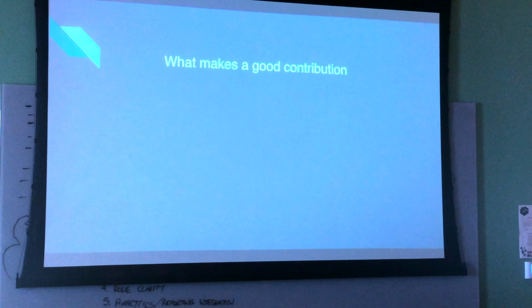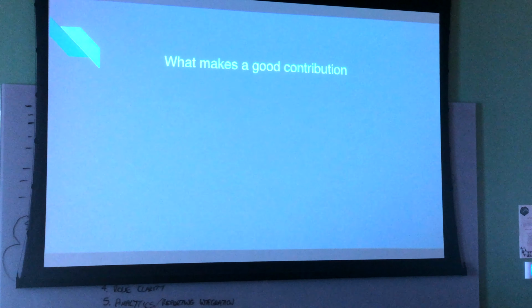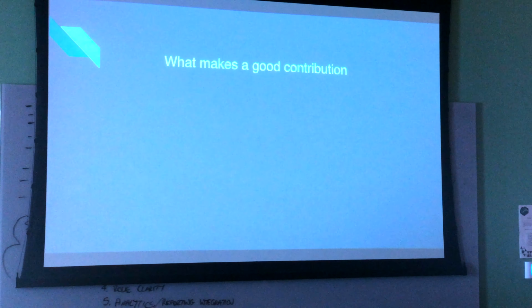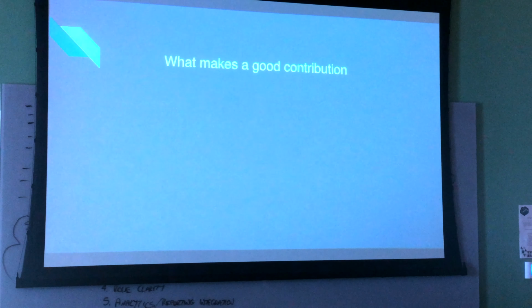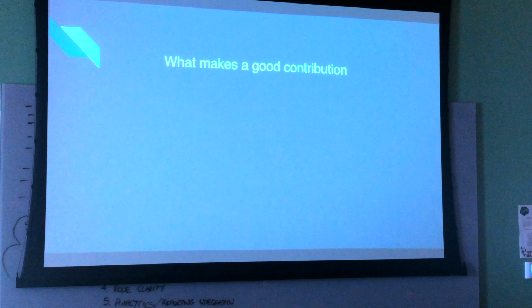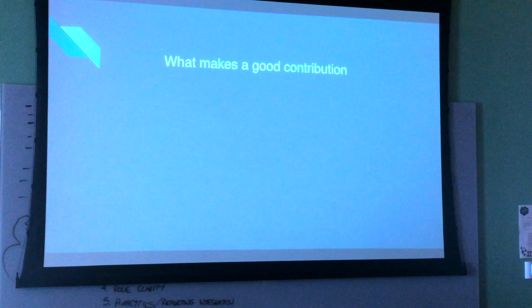But we're going to go through what makes a good contribution to a library or a framework like that. It's huge. There are so many people working on it, and you're writing code that someone else has to maintain probably, so it's not like working on your own open source project. It's whatever direction they want to take it, generally, if you're adding new features. So we'll touch on that.